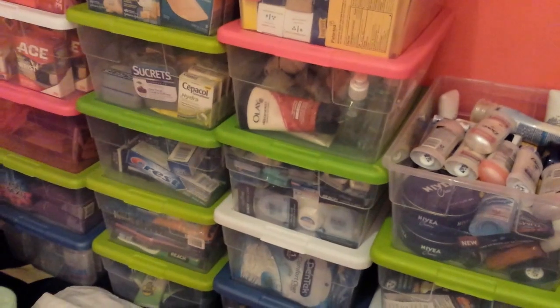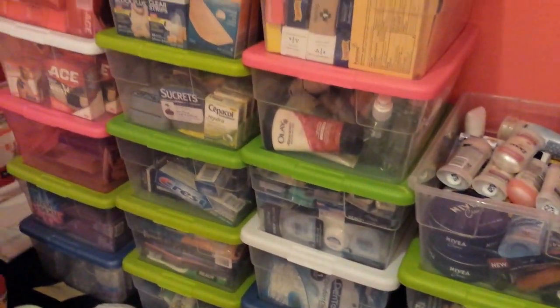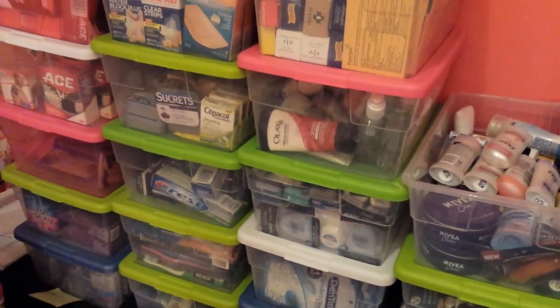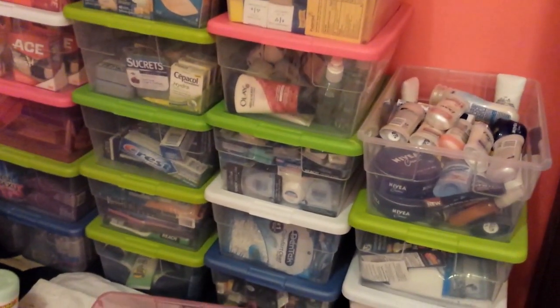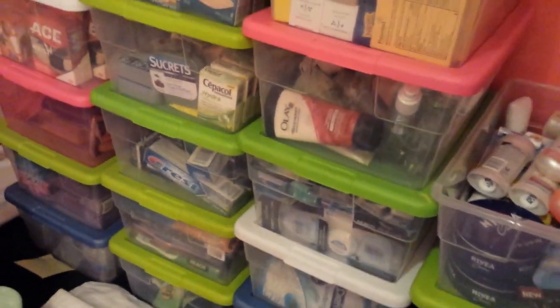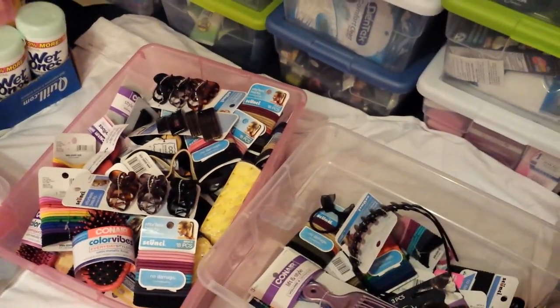Anyways, I didn't go out and buy all these at one time. It's been years in the works. I use them for my craft stuff, and I also have them in my craft room. They stack nicely. I always buy this exact same box, because that way I know they all stack up neatly. Anyhow, let me show you some stuff that I have here.